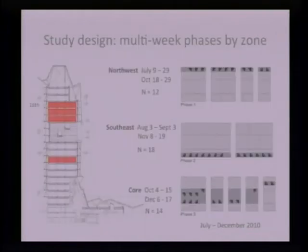So this study was done primarily on the upper floors of the building and was done in a series of phases. This was primarily due to the number of polling devices available. So the northwest perimeter zone, the southeast perimeter zone, and then the core zone. And each zone, the study was repeated with multi-week phases for each interval.